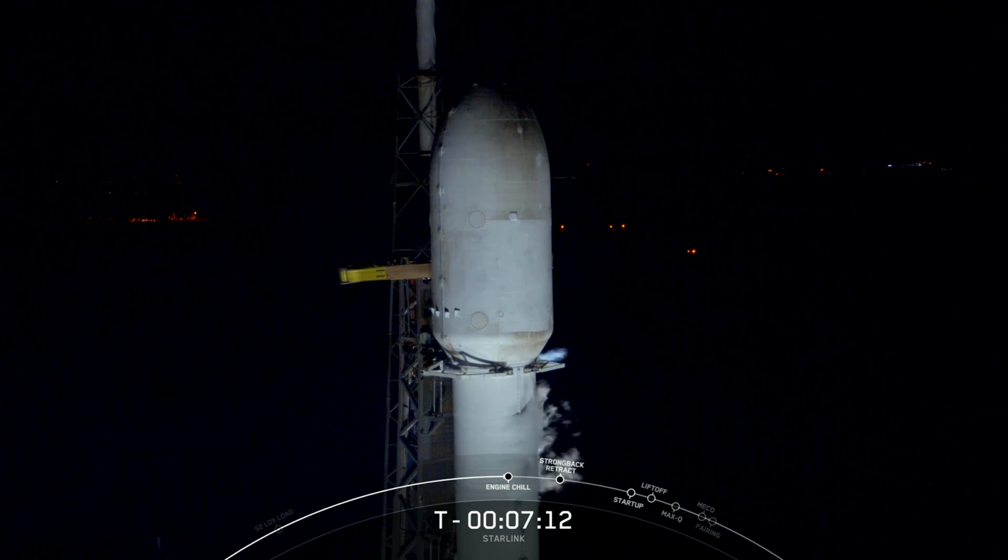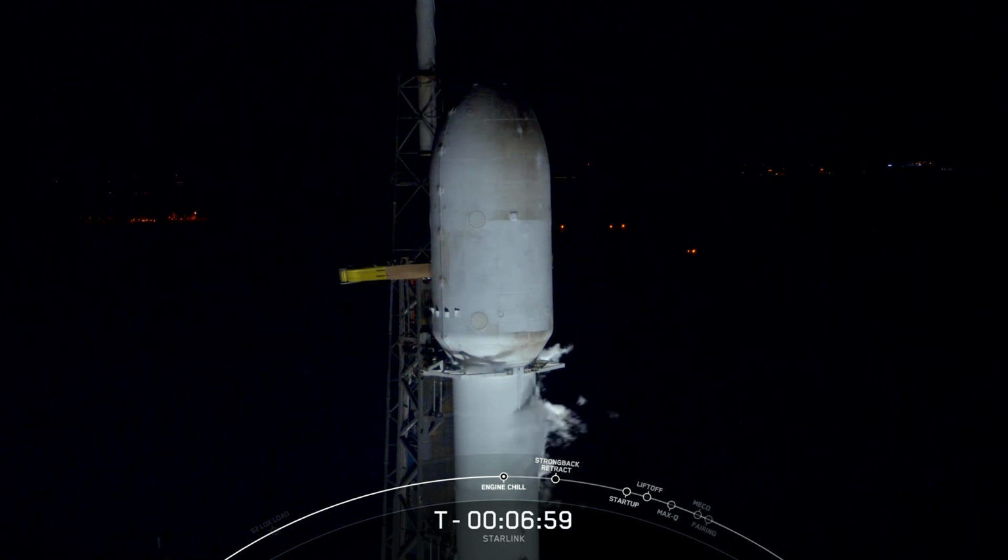And at the very top, you'll notice the large nose cone at the very top of the rocket. This is called our fairing. That's where the stack of 60 brand new Starlink satellites is safely enclosed. The fairing protects the satellites from aerothermal heating, aerodynamic loads, and contamination during its ascent.